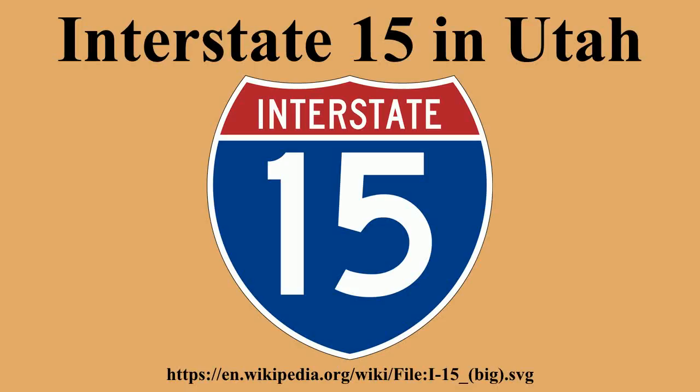I-15 core widened the freeway by 2 lanes in each direction and replaced the original asphalt with new 40-year concrete pavement, rebuilt 63 bridges, reconstructed 10 freeway interchanges, and extended the express lane from Orem to Spanish Fork.